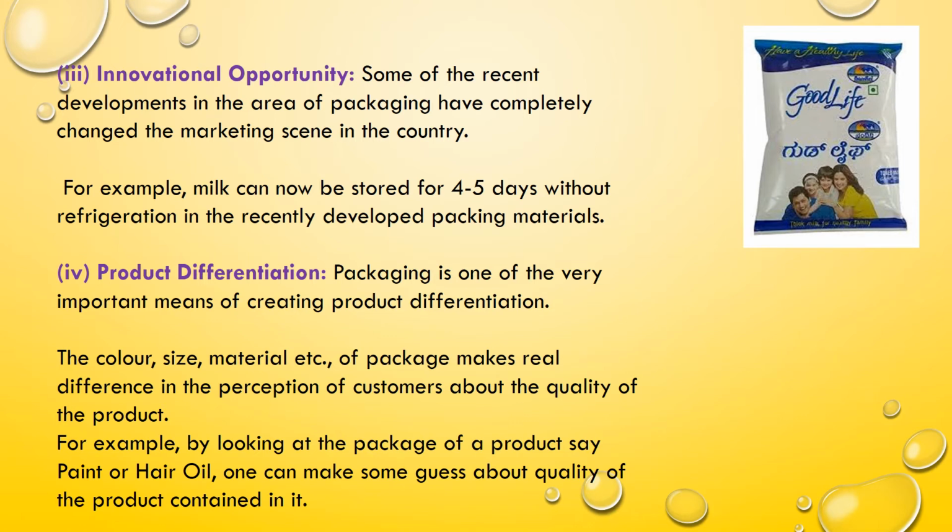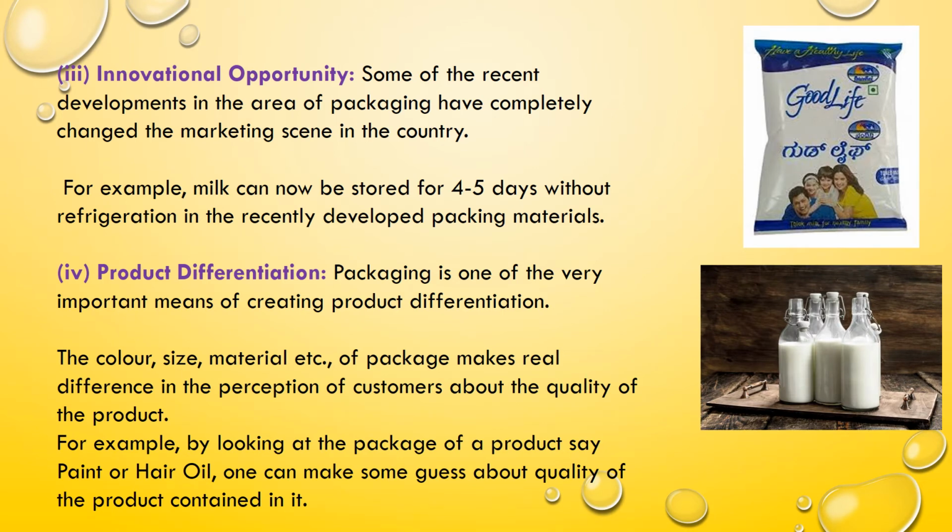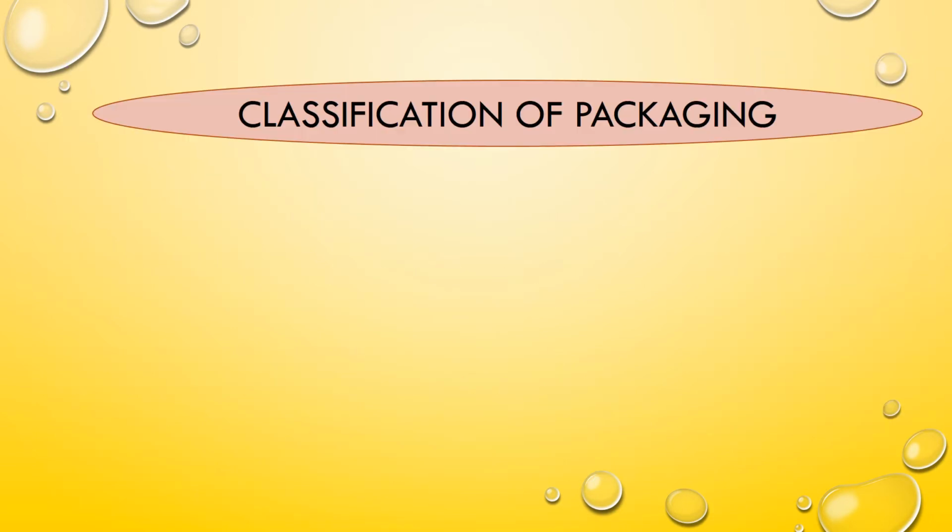So that is how the innovational technology of packaging is actually increasing. So it's very well advancing. So, how is it helping in product differentiation? Product differentiation, I've already told you, with the help of the size and material, and when compared to your competitors, you know how your product is designed, for what it is designed that way, and you are much more confident about your product than the other.